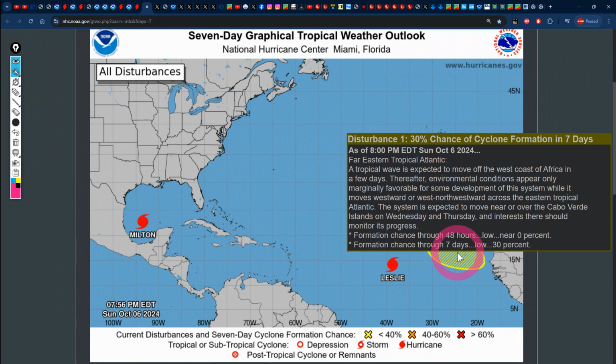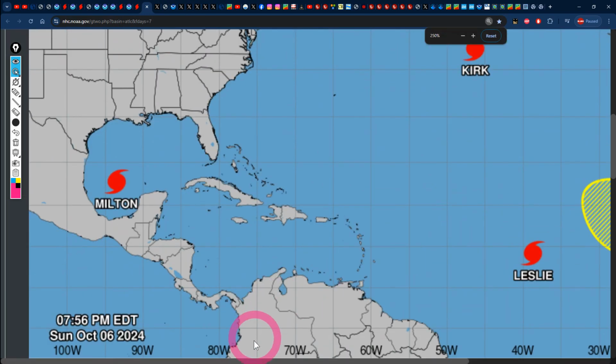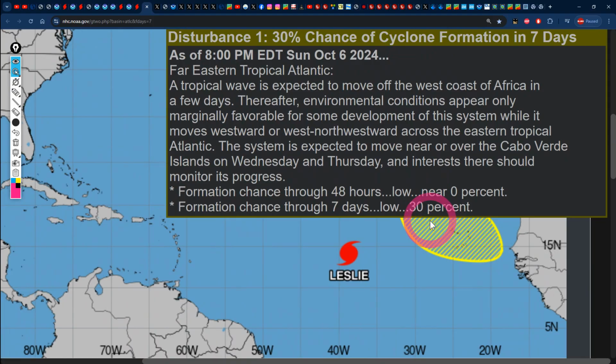If we take a closer look at what's happening regarding that system closer to Africa, let's read what they stated in their discussion. A tropical wave is expected to move off the west coast of Africa in a few days. Thereafter, environmental conditions appear only marginally favorable for some development of this system while it moves westward or west-northwestward across the eastern tropical Atlantic. This system is expected to move near or over the Cabo Verde Islands on Wednesday and Thursday, and interest there should monitor its progress. And with that, they've given it a 0% chance of cyclone formation within the next 2 days and a 30% chance of cyclone formation within the next 7 days.